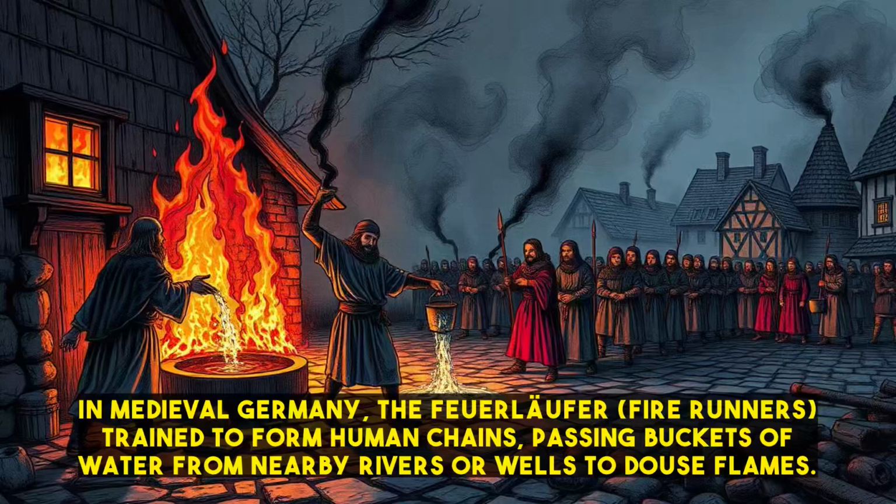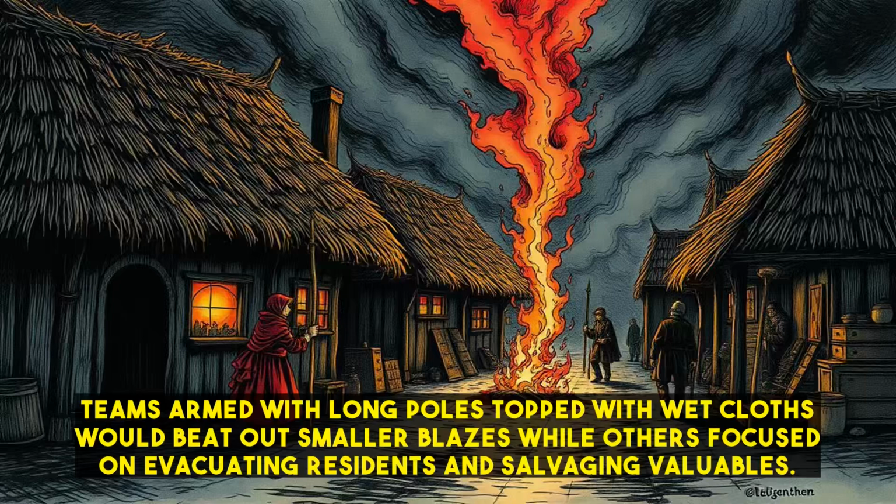In medieval Germany, the Feuerläufer, or fire runners, trained to form human chains, passing buckets of water from nearby rivers or wells to douse flames. Teams armed with long poles topped with wet cloths would beat out smaller blazes, while others focused on evacuating residents and salvaging valuables.